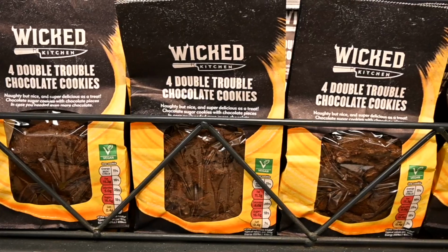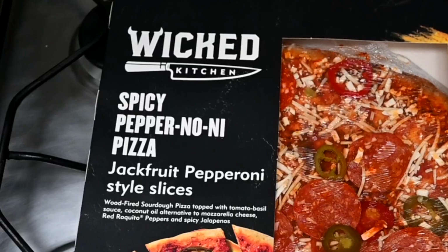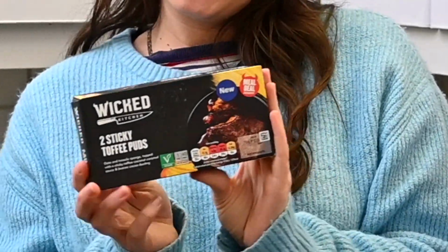So we did double chocolate chip cookies, the salt and vinegar squares, the no pepperoni spicy pizza. Then we did the biryani with the Beyond Meat mince, and then we did the sticky toffee puddings. So we did five things.